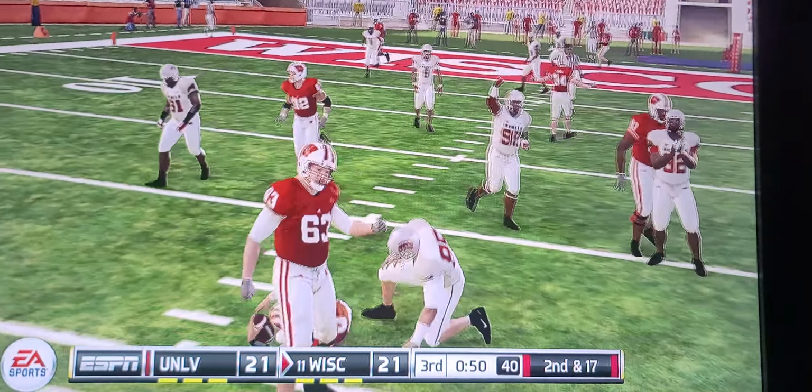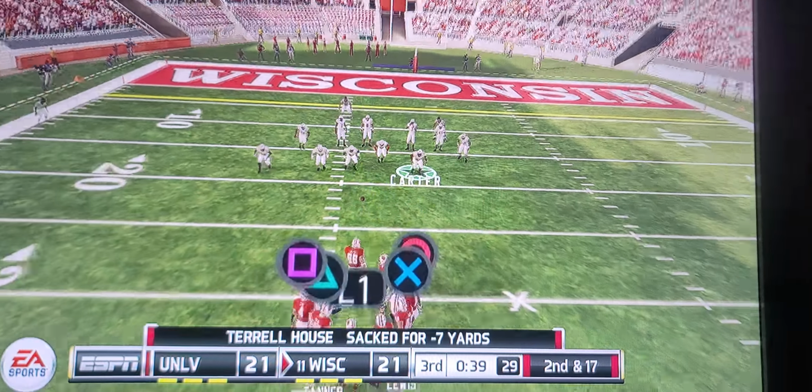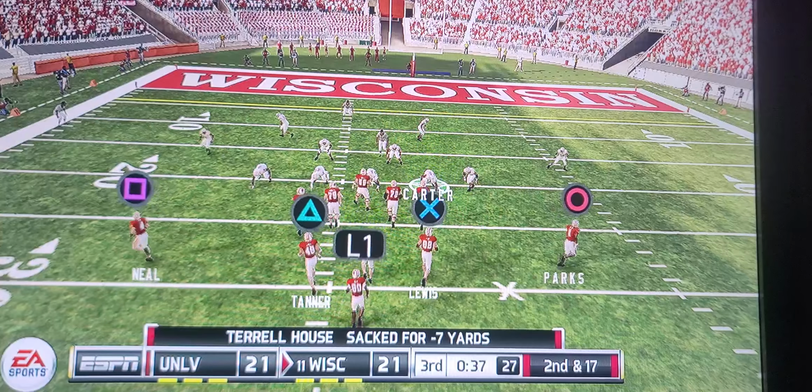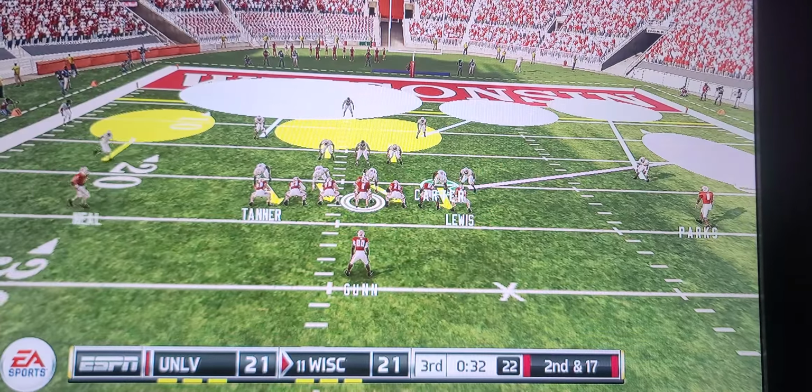Sack! Sack! Let's go! Get out of the red zone! They're not in the red zone anymore because we got them out with one big sack.